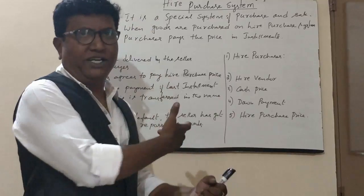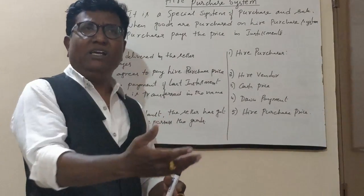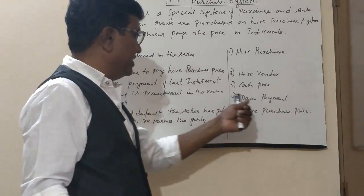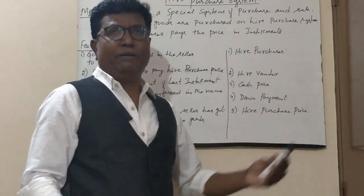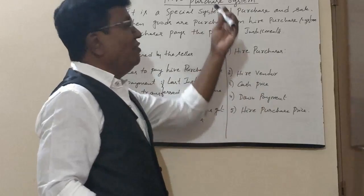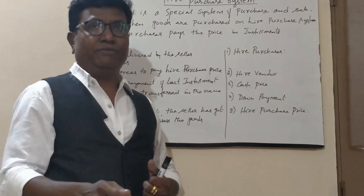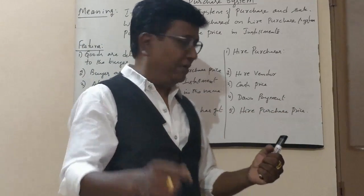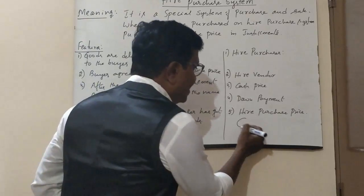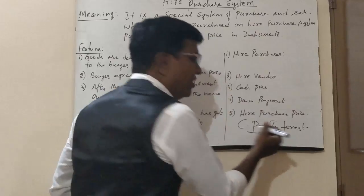What is cash price? I already explained. It is an outright price. If you have enough cash to buy the goods for the whole price, that is called a cash price. What is down payment? Down payment is nothing but the initial payment. When you go for hire purchase, you have to pay some amount initially to the hire vendor. That amount is called a down payment. Hire purchase price always consists of cash price plus interest. All of you understood?